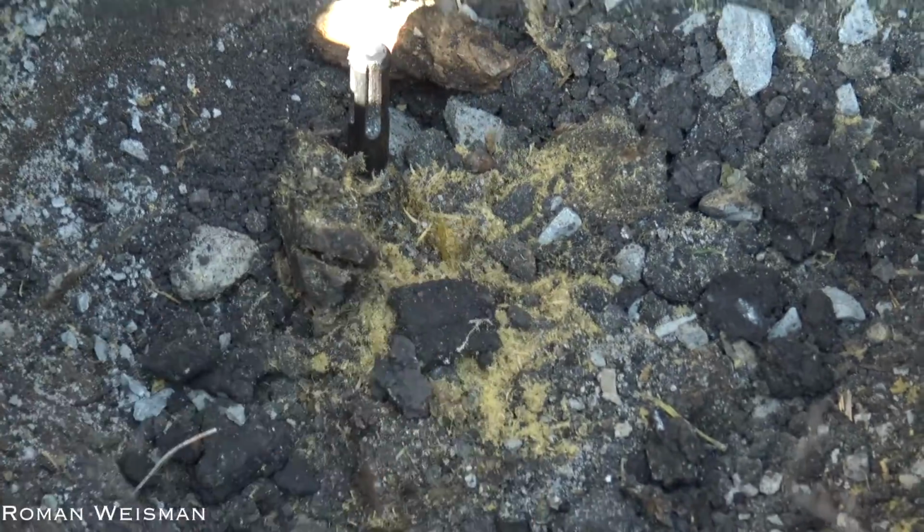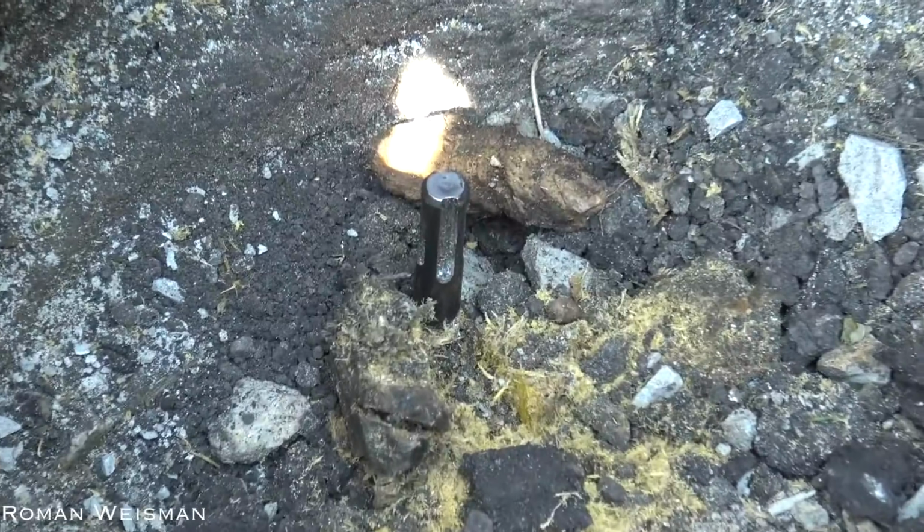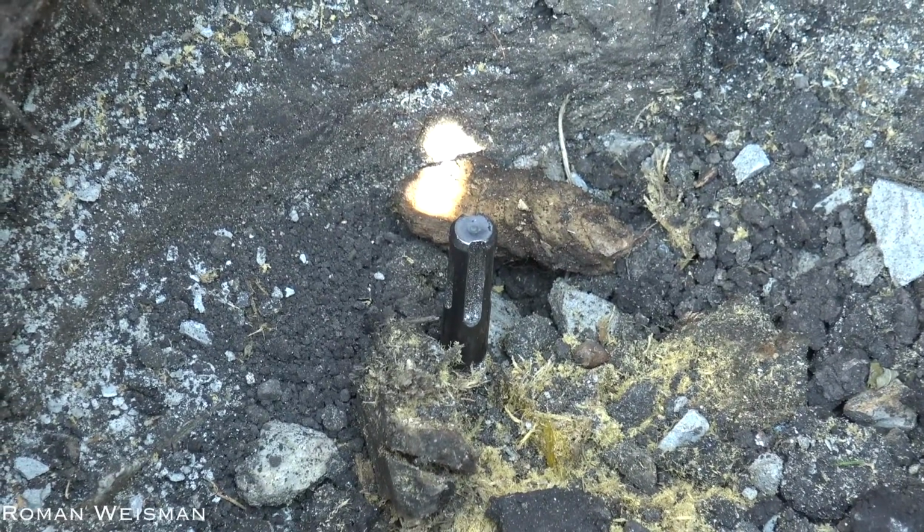It's not that easy. The old post is there, the concrete is around it, and my bit got stuck, the one I'm using to break the concrete.